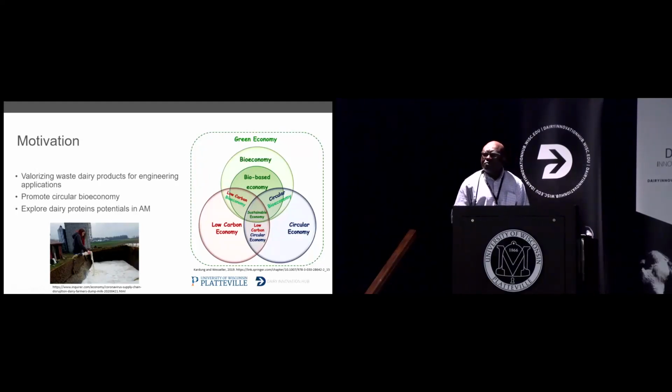And we also want to promote circular economy in terms of looking into biological materials that can be used for engineering applications, which are becoming popular now, and with increasing demand based on the realities of climate change.